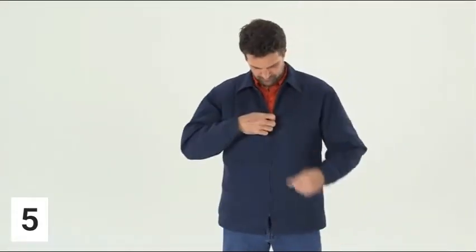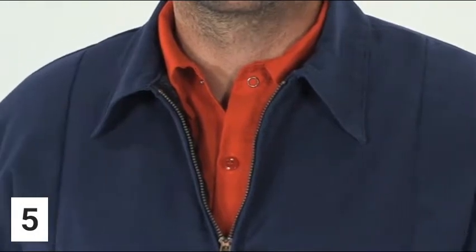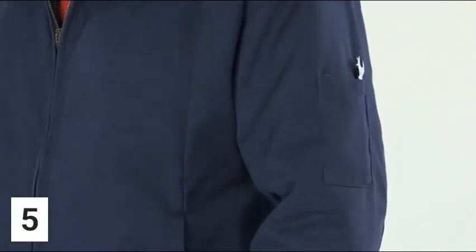Performance panel jacket from Red Cap is a classic, and it's ready for cold weather thanks to a permanent quilted lining. The two-piece top stitch collar features sewn-in stays for a neat and professional appearance. This hip-length jacket features two lower on-seam pockets and a utility pocket on the left sleeve to help keep small tools handy.